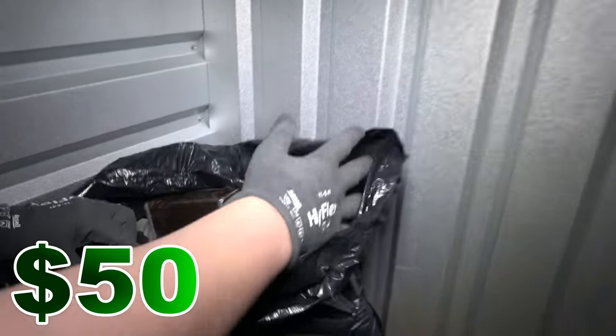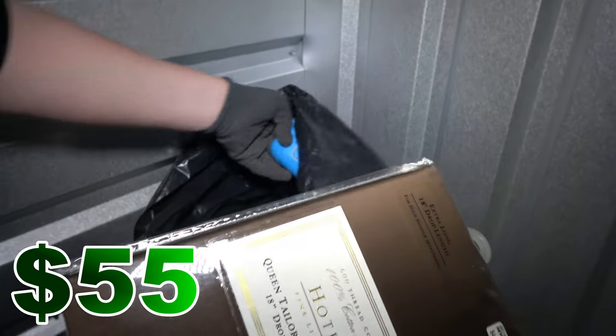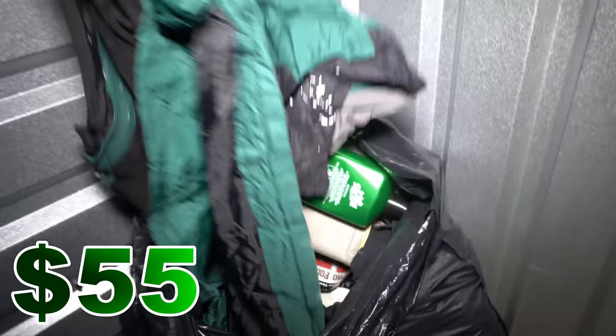Let's see what's in here. Hotel tailored bed skirt, okay. Foot powder, beautiful. So you know, any shoes in this unit are probably not gonna be very sellable.